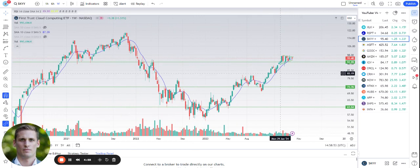I think this ultimately breaks to the upside along with RSPT. And if you have that, you'd have some strength forming below the surface. So while XLK might look a little wobbly right now, I would be very encouraged if we were to see SKYY and RSPT, the equal weight technology ETFs, break out to the upside, because that means that we have participation improving below the surface.